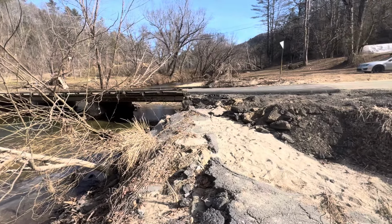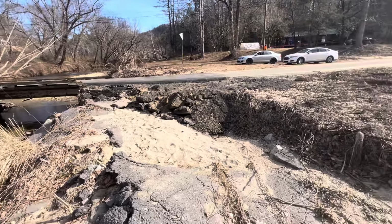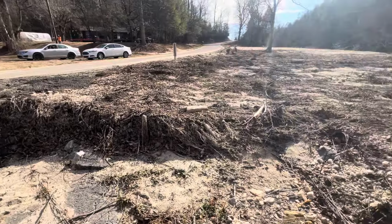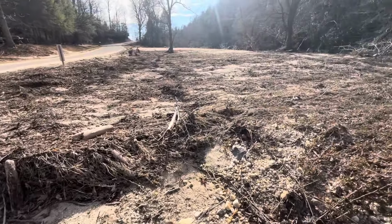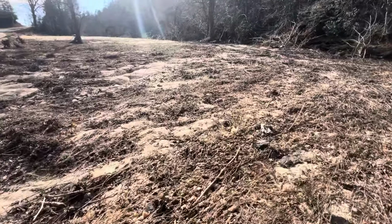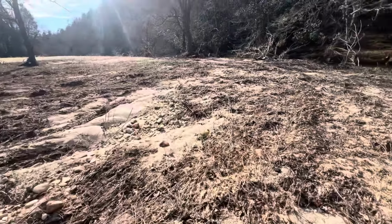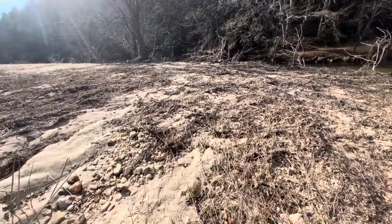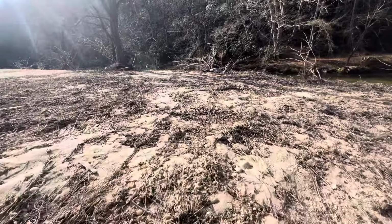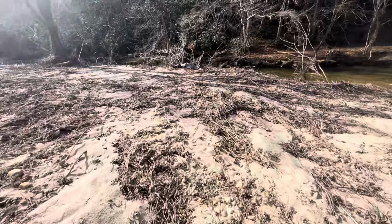They have done a little resurfacing here to restabilize the road, but that's about it. But there's a lot of sand here. A lot of sand washed in where the river basically went over the bridge, came over the road, and deposited all this out here. So a lot of stuff under all this old sand.